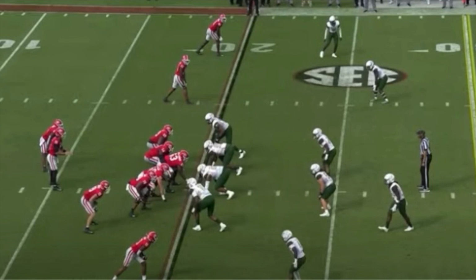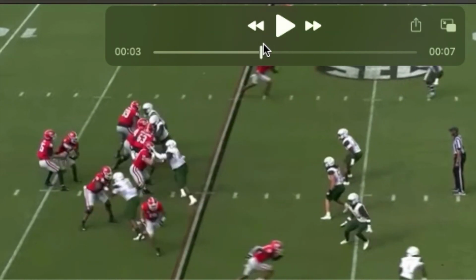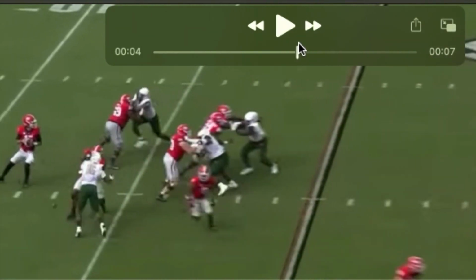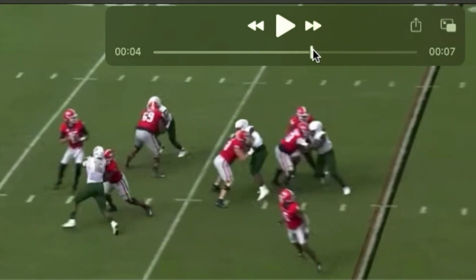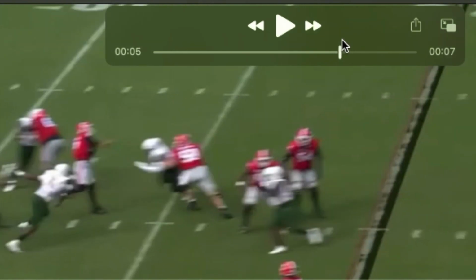It might be said that he hasn't played the highest level of competition, but we get a chance to watch him here versus Georgia. See that he has good pop in his hands, good leg drive on this bull rush. Long arming right there, trying to win that outside edge. He's going to plant his outside leg, use the tackle's momentum against him, sink his hips and throw him.